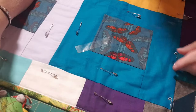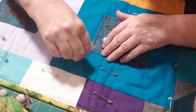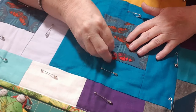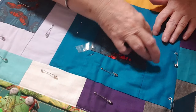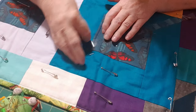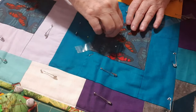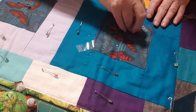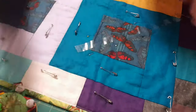So when I've got my tape down, I usually put straight pins, these little straight pins, on each side of the tape just to hold it more firmly. You can see that I don't thread baste my quilts. Just put pins each side of the tape. And this gives it really a nice straight line to follow. And it also doesn't move, which we don't want, movement. That's that pinned up.